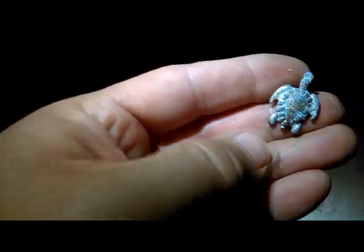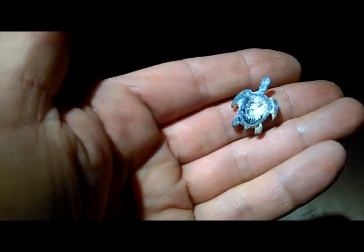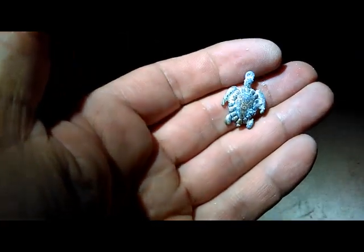Tiny little turtle. That's beautiful. That might be silver too. Look, that's nice. It's a pendant, you can see it. It's dirty, it's been there for a while too. Yep. Oh, we got a turtle. Nice.